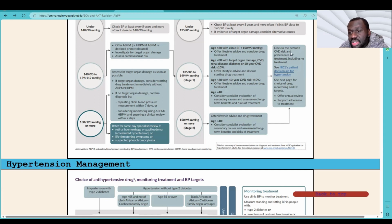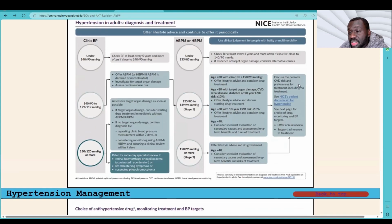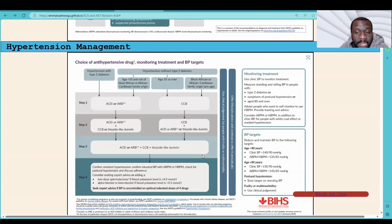Discuss the person's cardiovascular risk and preferences for treatments, including no treatment. So you also need to tell them that no treatment is an option, but of course you need to be monitoring the blood pressure closely. The next page is for choice of medication, monitoring and blood pressure targets; offer annual review, support and adherence.